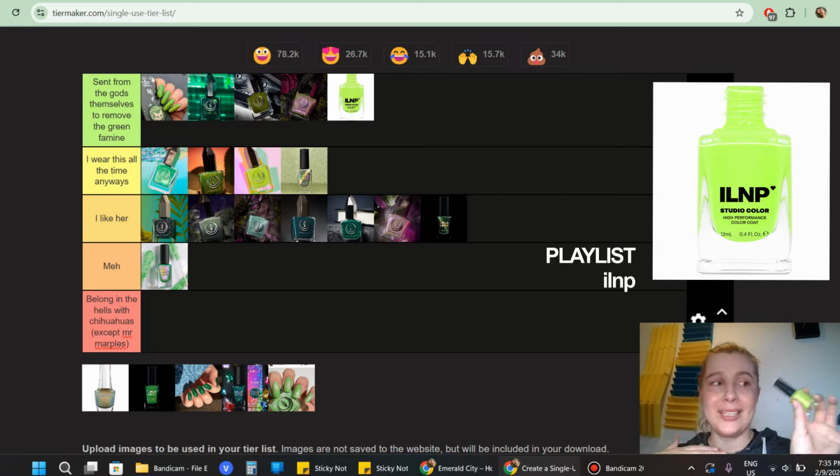so maybe if it was another neon from another brand, I would love it as much, but I do really like the tone of it because, you know, sometimes yellow to green ratio is very hard to get and it looks a little bit too green or too yellow. Now this is a perfect in-between shade between yellow and green, and I love that, and it's so neon on the nails, and I just love to wear her all the time. I feel like it was sent from the gods themselves, and I love her so much, and I think it's a must-have, and I highly recommend it.